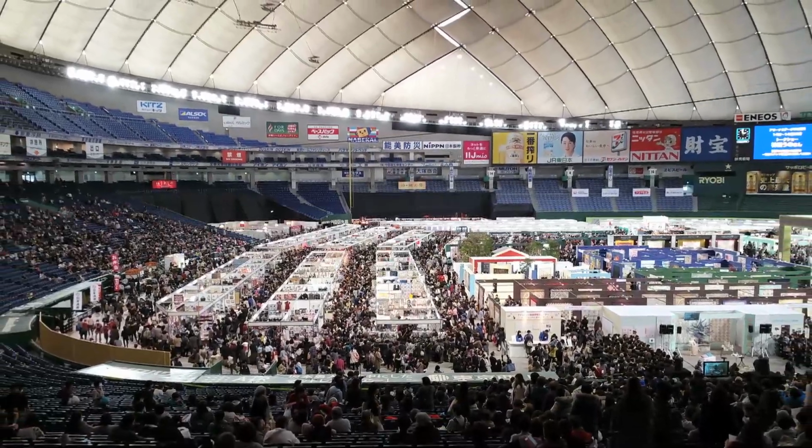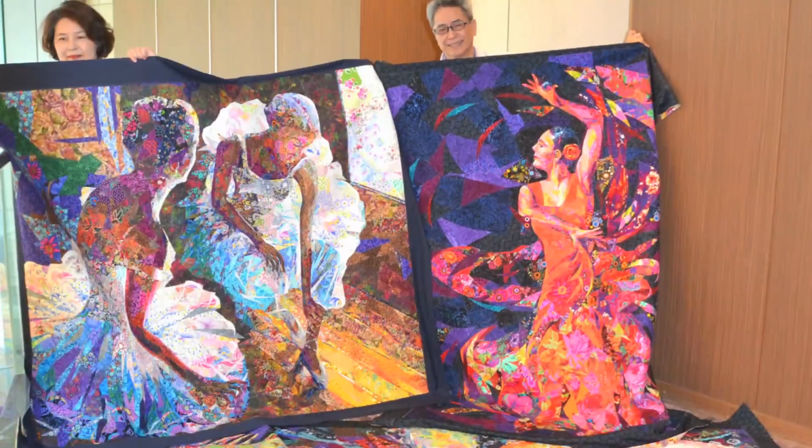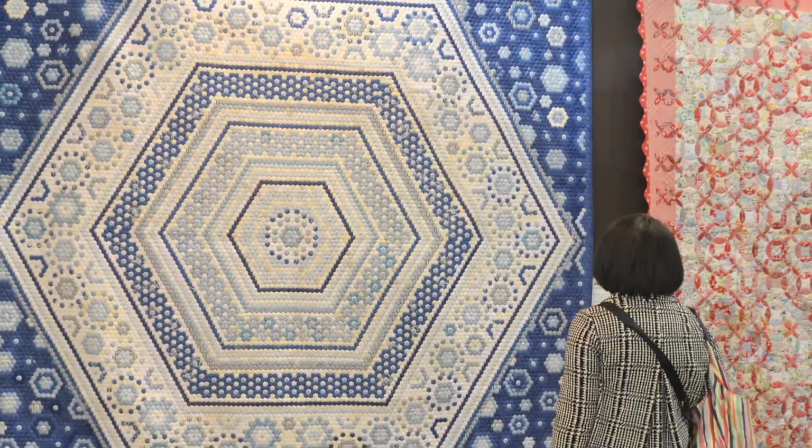I mean, this has been on my bucket list forever. It is a really amazing show, and there are 35 to 40,000 people who come in every day. All kinds of quilts: traditional, Japanese, contemporary. And one of the things I've noticed lately is there are more quilts that remind me of modern quilts, and that's what I wanted to share with you today. Well, I'd love to see it.